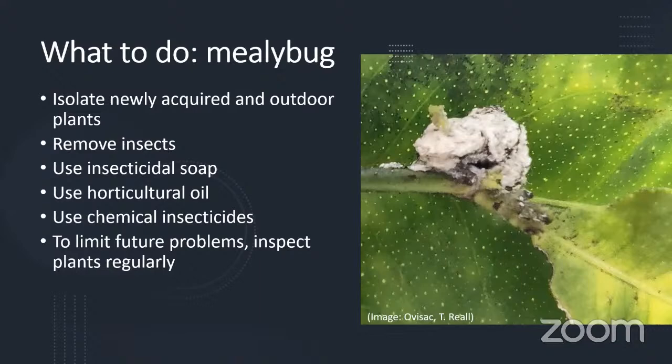If you do find them, you can remove them. You can hand pick them off sometimes. You could use a cotton swab. If you soak it in rubbing alcohol, that can help. If you find them outdoors, sometimes you can use a strong stream of water to get them off. If you need something more than that, there are insecticidal soaps that can help, and horticulture oils that can help. And there are a few chemical insecticides that are available, but make sure that you follow the labeled instructions.